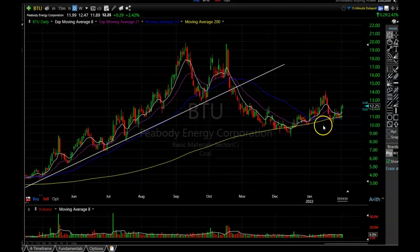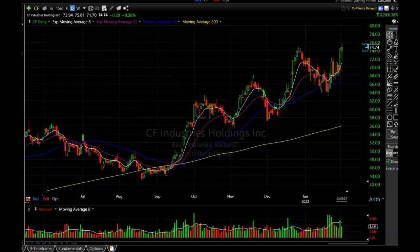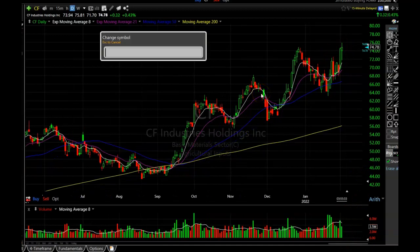Peabody Energy looks like it has finally bottomed. It pulled back all the way to this cluster of moving averages and has now moved above it. So it's above all of the moving averages right now, which is a good sign. If it can hold for another day or two, I could definitely see BTU making a decent run. Another one is CF. You can see CF is breaking out to a new 52-week high. I think I've said all-time high several times in this video. I meant 52-week high, but CF Industries is looking good, breaking out on some decent volume. So if the market has bottomed, I think this one has a great chance of being a leader.